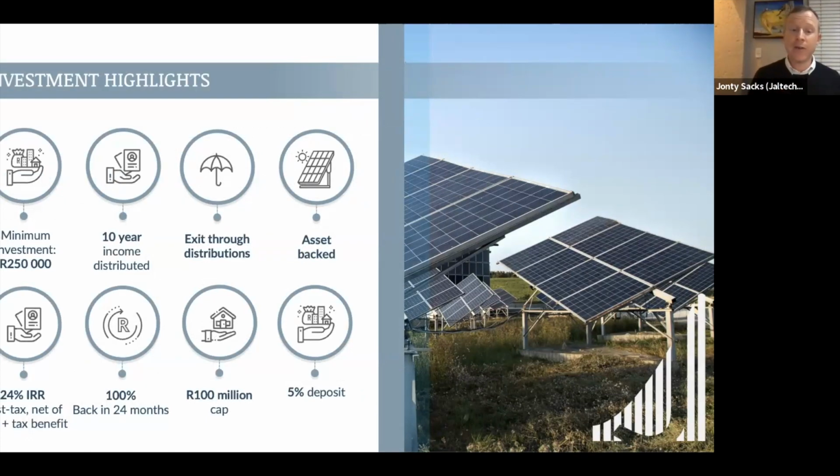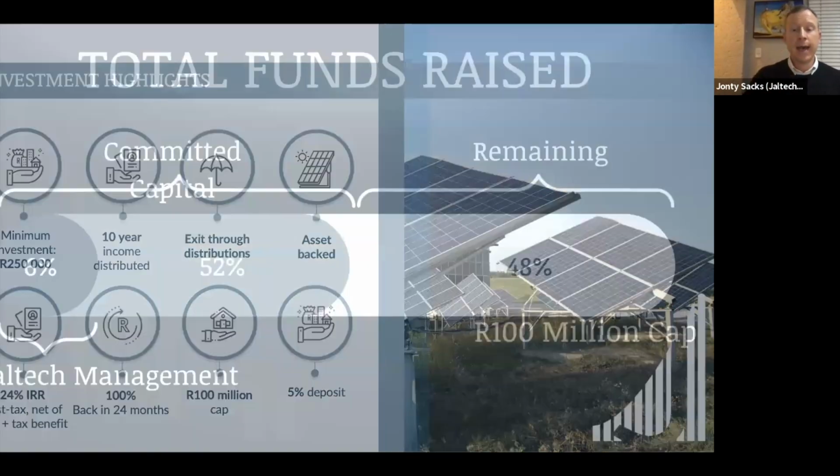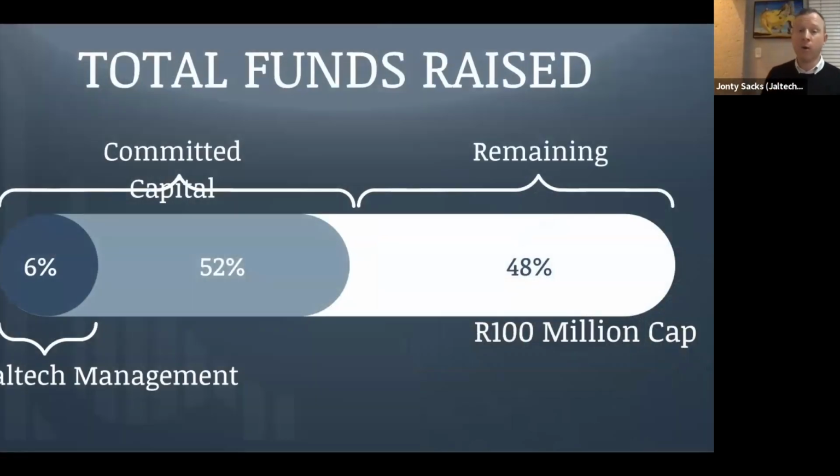We've capped our fund at 100 million Rand. And if you are interested in investing, you would need to fill out a commitment form and deposit 5% before the first week of June. An update in terms of where we are. We have got, of the 100 million, already 52% secured. So investors have signed commitment forms. Of that 52% is myself and my partners. We're investing around 6 million Rand between the three of us. And the balance is available.